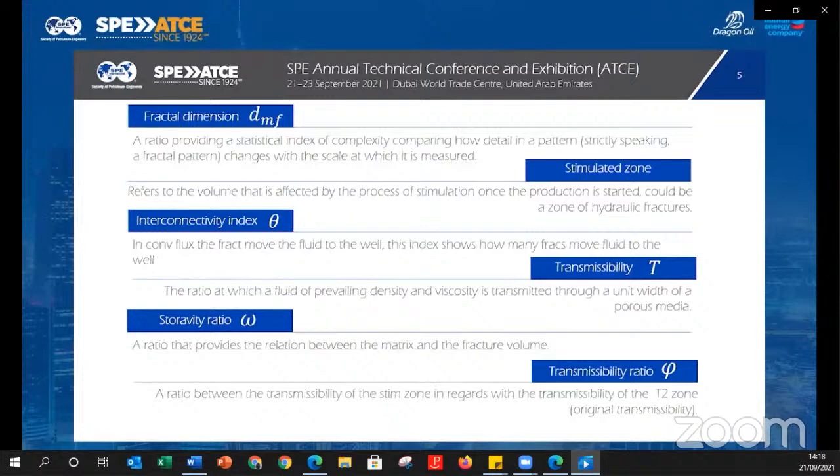For understanding the Robin type boundary condition better, we're going to define the stimulated zone as a volume of the reservoir affected by a mechanical process in the well, such as a hydraulic fracture that increases the permeability in the zone. And the transmissibility, that is the radial flux for a fluid of a certain density and viscosity under a porous media. And the transmissibility ratio, that is going to be the ratio between the transmissibility of the stimulated zone and the zone with the original transmissibility.